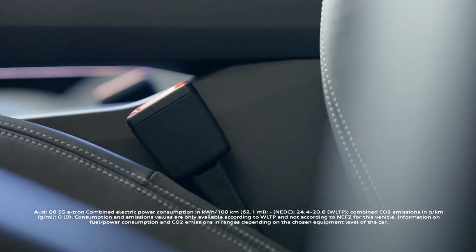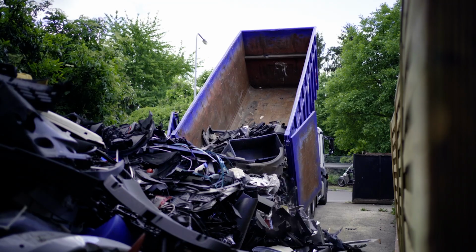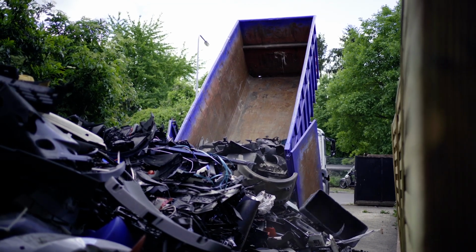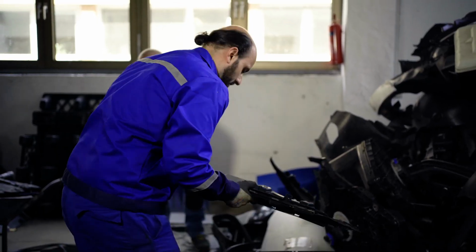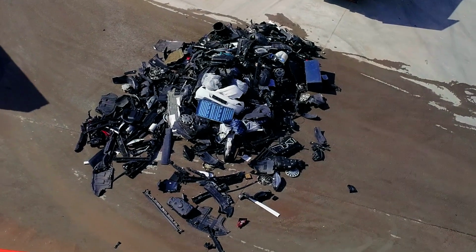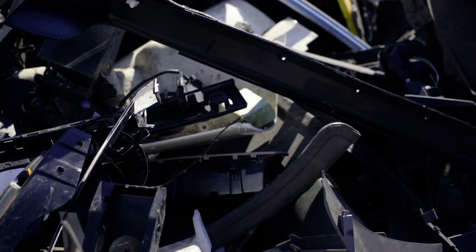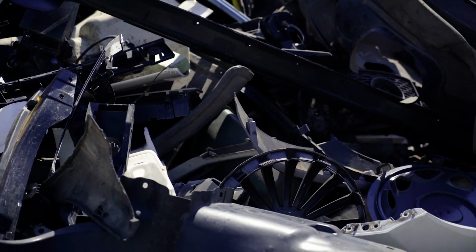seatbelt buckles. We want to use secondary material whenever it is technically possible, ecologically feasible, and of course environmentally friendly. Recycling is not that easy because, as you can imagine, if something is mixed up, it is not that easy to separate it again. Normally, these parts would have ended in the energetic waste stream, but Audi is researching ways of saving valuable primary material.